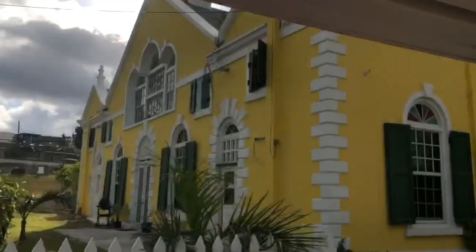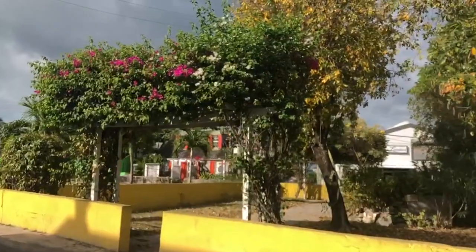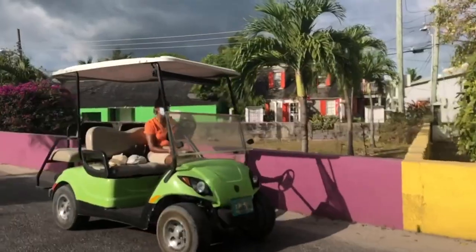And then we went for a ride on our golf carts through the town. And I'll kind of insert some clips here, kind of showing you what the town looks like a little bit.